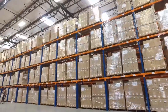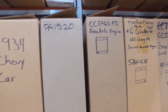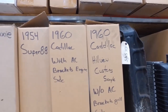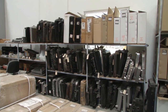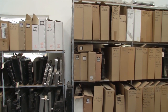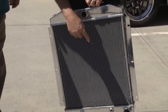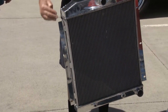A lot of times we get customers that say, well, I can go out to Amazon or eBay and buy a radiator for about $170. The problem with that is they're just a universal radiator, so they're not going to mount into your car the way ours will. So when you start adding up the price of the radiator, the time you spend building the brackets, the hardware, adding the fans, adding the relay kits, you're going to be spending a lot more money. We can provide a package that's affordable.